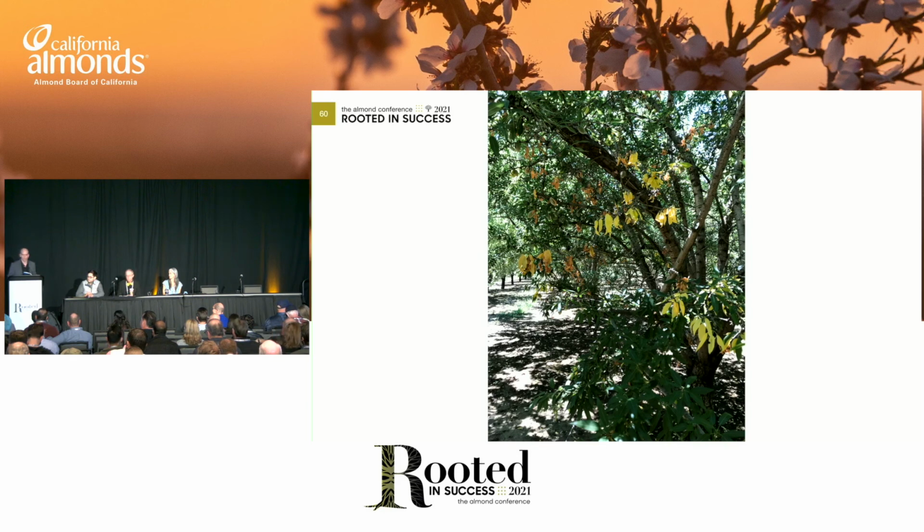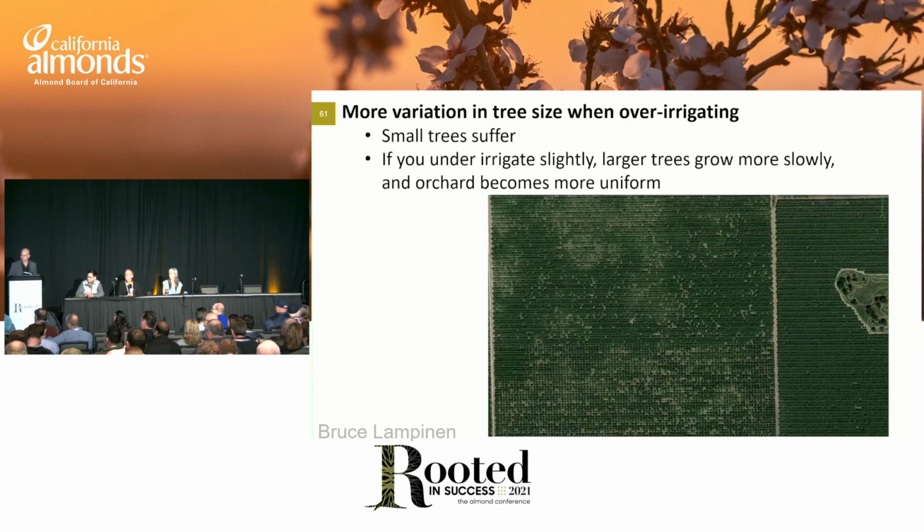Bruce would also note that the variability that's out there in the orchard, that we don't want, can be reduced if things are just a little on the underwater side. So with excessive water, we always know that those smaller trees just can't get rid of the water. It's just too much for them. So they're going to suffer. And so if you just under irrigate slightly, you can be working towards a more uniform orchard. So we all want that orchard on the right instead of the one on the left.